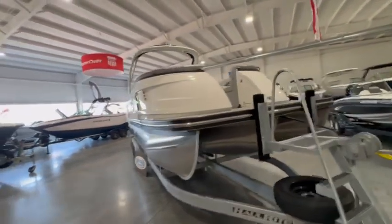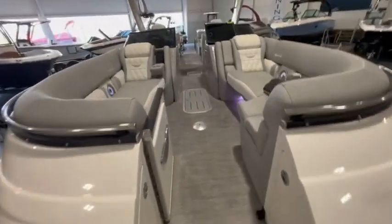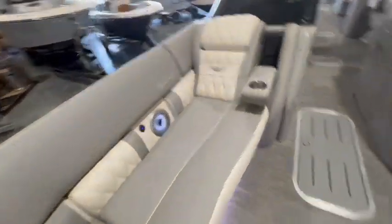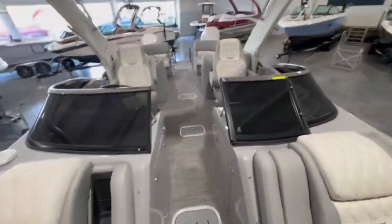The interior is full Simtex, diamond stitching and pillow top. It is optioned with the sport interior package. RGB speaker lighting, RGB toe kick lighting, movable cup holders, full windshield.